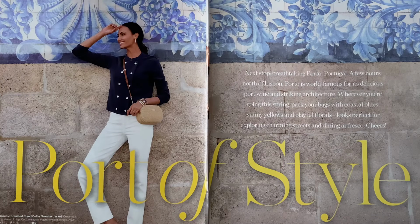Port of style. Next stop, breathtaking Porto, Portugal. A few hours north of Lisbon, Porto is world famous for its delicious port wine and striking architecture. Wherever you're going this spring, pack your bags with coastal blues, sunny yellows, and playful florals. Looks perfect for exploring charming streets and dining al fresco. Cheers!